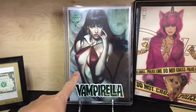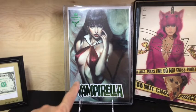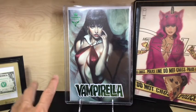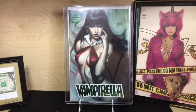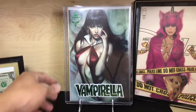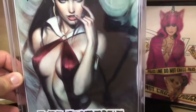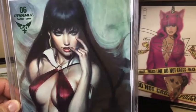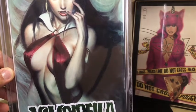Damn it, Archer, you killed it with this one. This is one of my top Vampirella covers, next to that Vampirella number 19 and the 30. But oh my god, if you like this cover art, you like Vampirella, you like sickness, anyway, just everything all combined together, this is it. Yeah, okay.